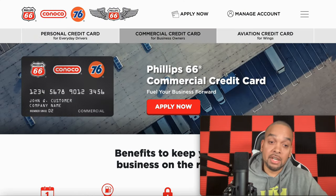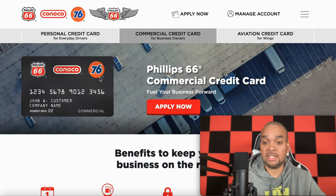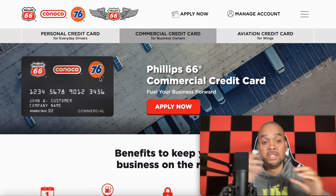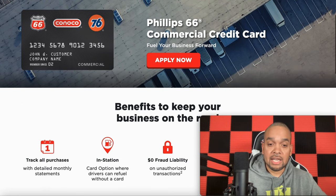All right, people, we are here at the site. As you see, the Phillips 66 commercial credit card. And on the credit card, you see it has the Phillips 66, the Conoco, and the 76. They are all under one umbrella. That's why their logo is on one credit card. So let's scroll right down here.